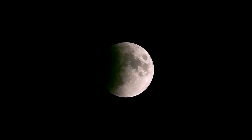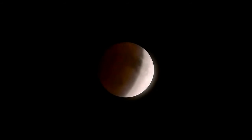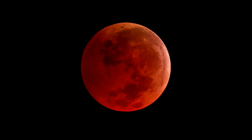All of the light illuminating the moon during a lunar eclipse is refracted by the Earth's atmosphere, which means the red color is visible whether you're on Earth or in space. Unfortunately for the ISS crew, they didn't get to see it this time around, but one camera on the outside of the station was able to catch a quick glimpse.